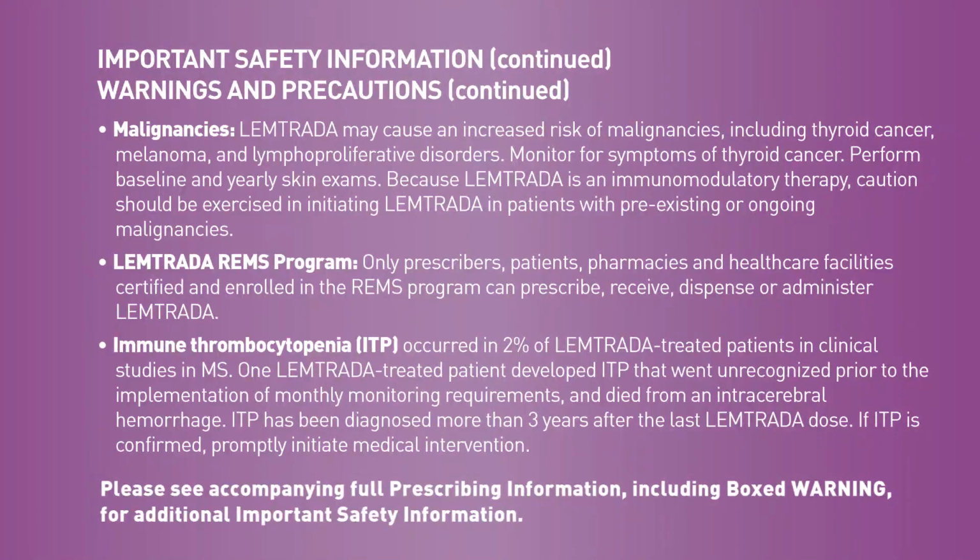Lemtrada REMS program. Only prescribers, patients, pharmacies, and healthcare facilities certified and enrolled in the REMS program can prescribe, receive, dispense, or administer Lemtrada. Immune thrombocytopenia (ITP) occurred in 2% of Lemtrada-treated patients in clinical studies in MS. One Lemtrada-treated patient developed ITP that went unrecognized prior to the implementation of monthly monitoring requirements, and died from an intracerebral hemorrhage. ITP has been diagnosed more than 3 years after the last Lemtrada dose. If ITP is confirmed, promptly initiate medical intervention.